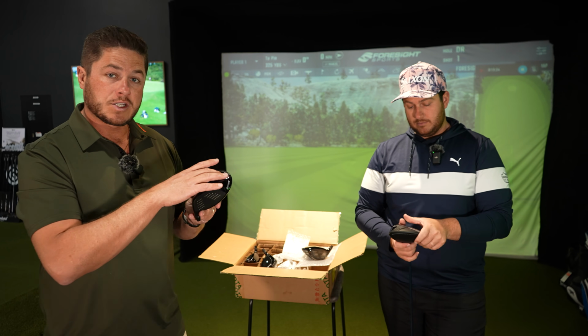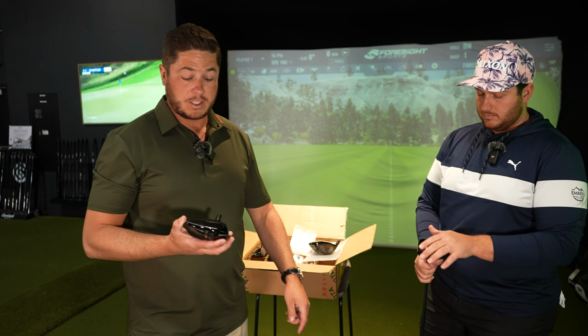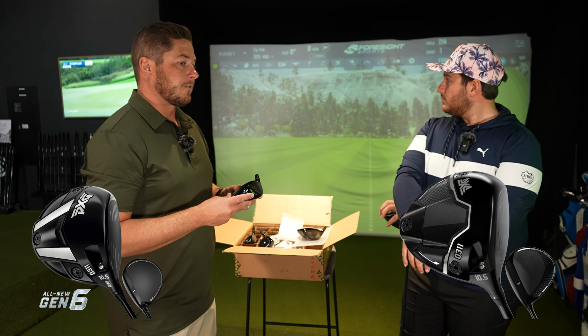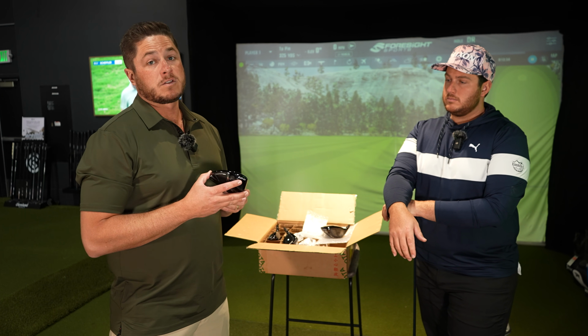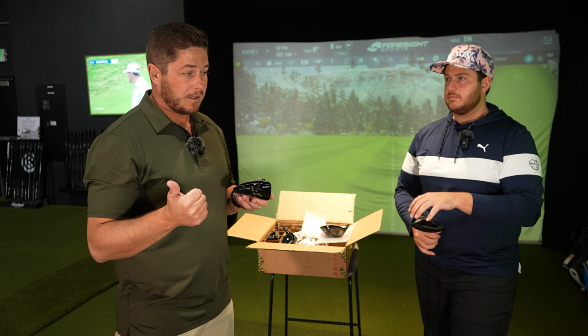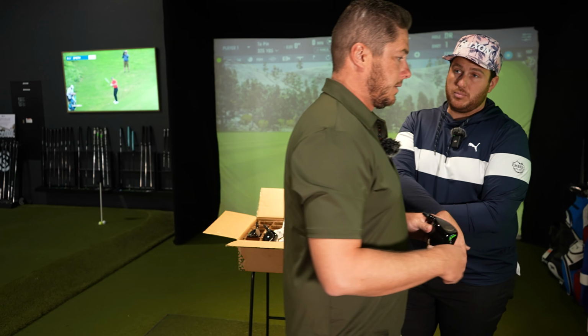So the adjustable weighting technology is great, and was great in the Gen 6 as well. So that seems about the same. But let's talk about what's different. One thing that they're touting is that they've changed the sound and feel of this driver. So it's supposed to have a better sound. So we're going to check and make sure the sound is better, and of course the feel off the face. Yeah, that's the most important part.